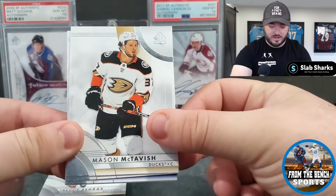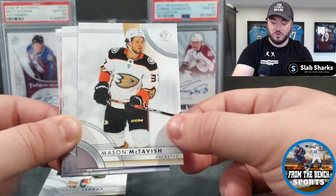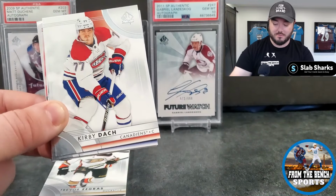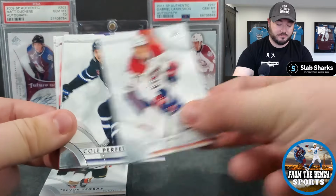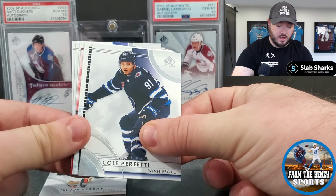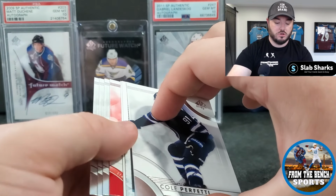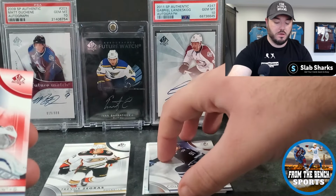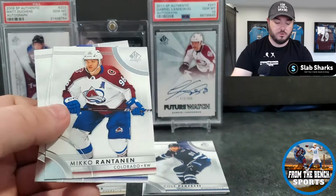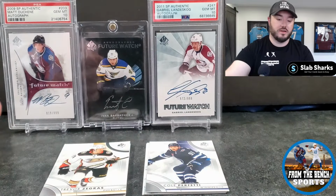Mason McTavish, my guy. Have a lot of Mason McTavish. Scored his first goal last night with like 3 seconds left in the game. But Kirby Dach, Cole Perfetti, and we got a retro. So we got at least two autos, maybe a third. Philip Grubauer and then Mikko Rantanen.